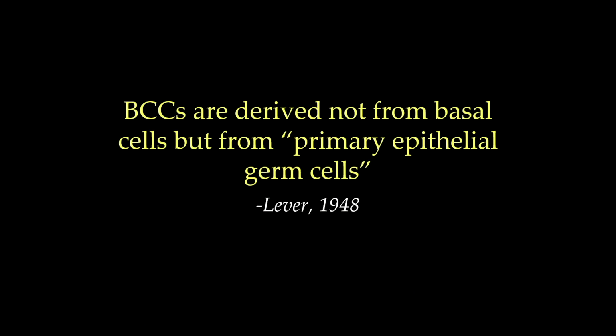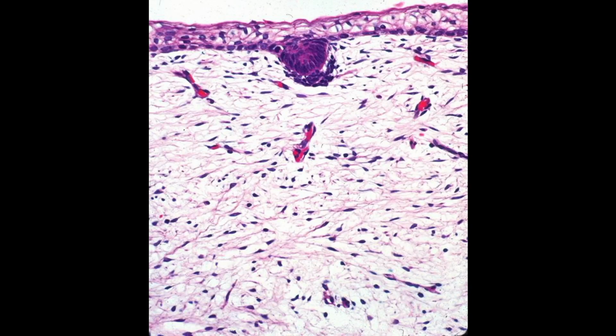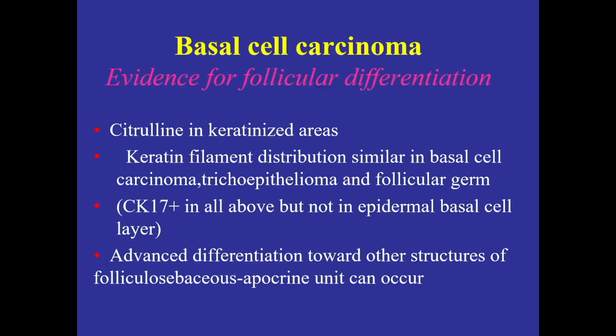So he knew that there were cells in the basal layer of the epidermis that were pluripotential, that could differentiate into other things, and he thought that those cells were the origin of basal cell carcinoma. And this is one of the photomicrographs we looked at earlier with the primary follicular germ and its resemblance to basal cell carcinoma. So if we look at the cells of basal cell carcinoma in more detail, they resemble the cells of hair follicles more than of the basal layer of the epidermis.